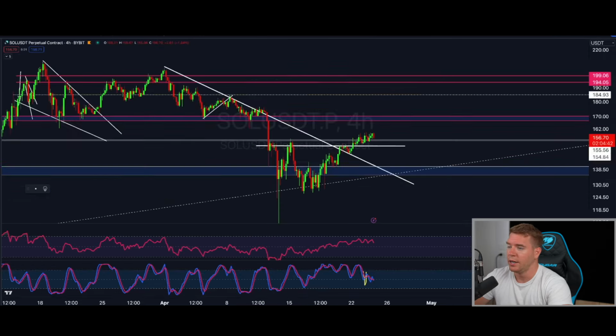A quick brief look here at Solana. We are now at the levels that I told you to long from. Yesterday I said above $155 is a good level to long. Also here we see some consolidation around this level, and I also expect here over the next 12 hours a move in direction of $170, and that is my first take profit point. So if you followed me into this trade, at $170 is the level where I'm taking some profit off the table.